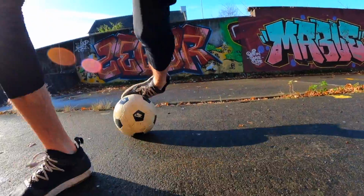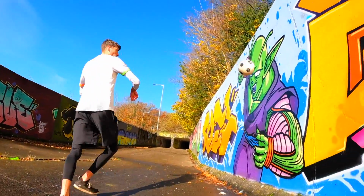So I decided to do some freestyle with this ball because I think it gives off a bit of a street football vibe, and I've got to be honest, it performed really well.